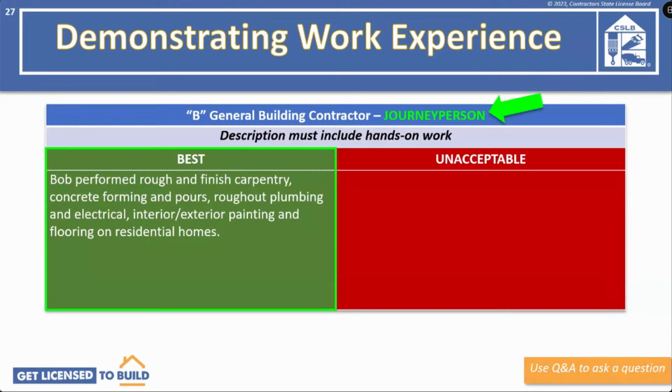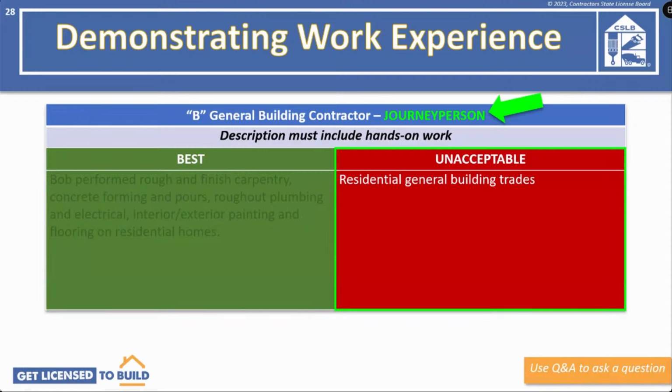Our first example is for Class B, General Building Contractor. The best type of description your certifier would use for journey person experience is to be specific. Journey person experience must include hands-on work like this: Bob performed rough and finish carpentry, concrete forming and pours, rough out plumbing and electrical, interior, exterior painting and flooring on residential homes. An unacceptable description would be something generally like residential general building trades.